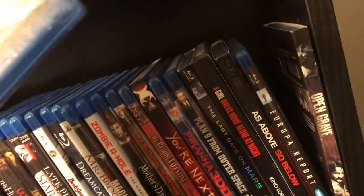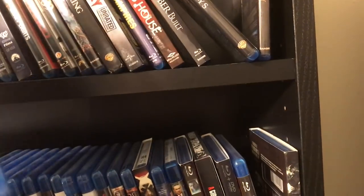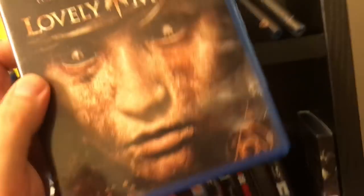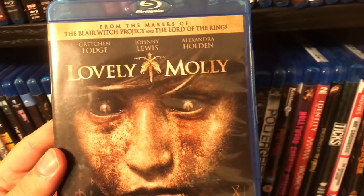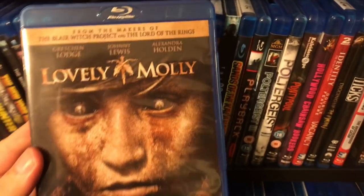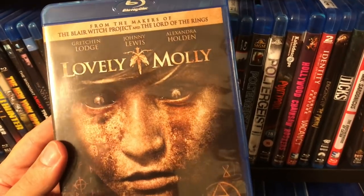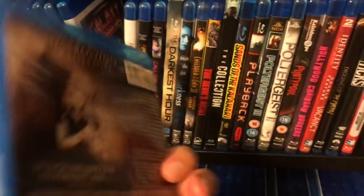I got all three of the Lost Boy movies from one seller who was selling them. I have the third one in the other room because I haven't seen it yet, and I'm gonna watch it soon. And then last but not least is Lovely Molly. Another one that I think is underrated that I don't hear enough people talk about. It is dramatically paced. I love the ending. It is just creeptastic, atmospheric, dark, just haunting. I love the heck out of this movie.